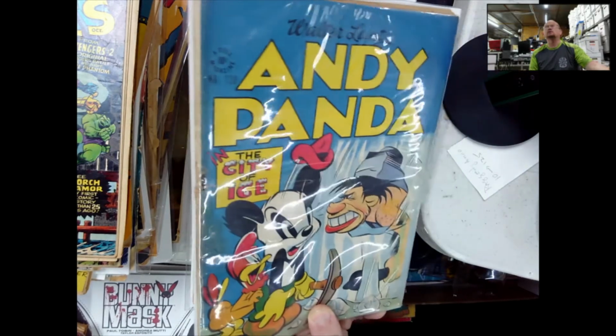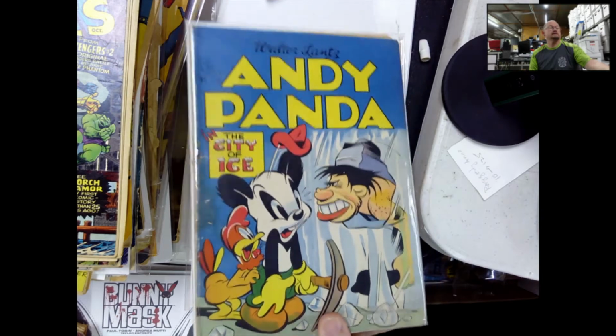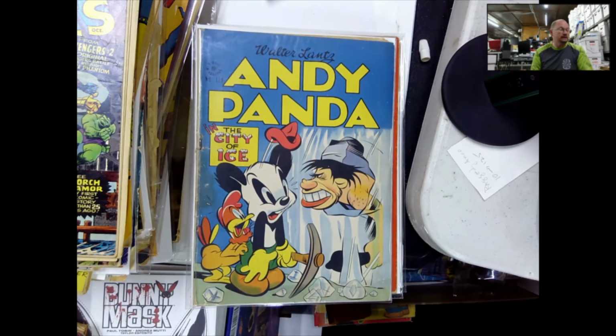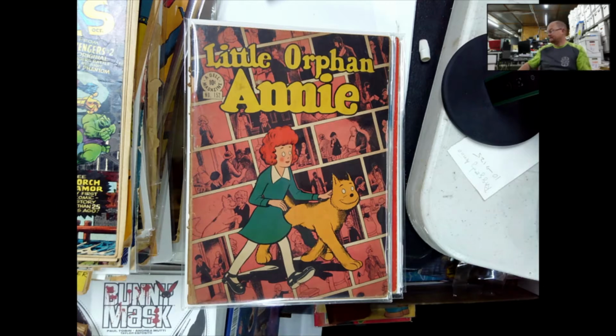Andy Panda, number 130. I don't really know what's going on in that one. Issue 152, Little Orphan Annie and Her Demonic Eyes. I wonder how many kids had nightmares over that. I'm having one right now, and I'm awake. Love this book. I was really happy to stumble on it for extremely reasonable.